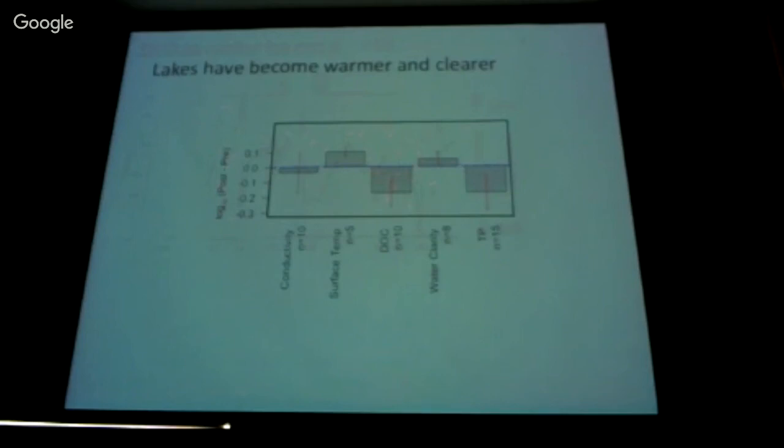And we're seeing clearer waters in these lakes too, as indicated by an increase in the water clarity measured by secchi-disc transparency, but also a number of metrics that contribute ultimately to that clarity, that being a decline in DOC and a decline in total phosphorus. Both of those things can ultimately contribute to increasing water transparency.